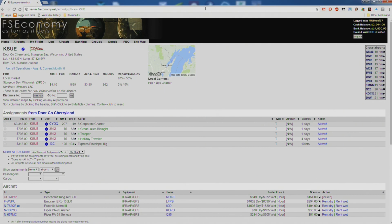So I was trying to think about what plane to fly, and actually just decided to go back to the Beechcraft King Air C90B. I think that was actually my last episode too. Actually, it's been a little while since I've flown FSEconomy again. I did a whole computer reinstall when X-Plane 11 came out and everything, so it's been a little while. Been doing some other stuff as well.